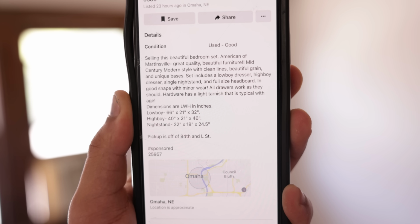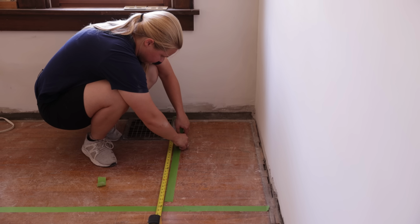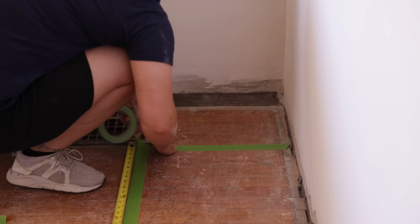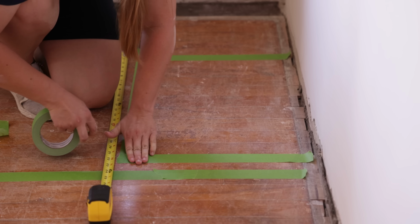Bed. All right, last thing is the nightstand. So let's get the measurements back out for that. All right, the nightstand is 22 inches wide, 18 inches deep, all right, 24 and a half inches tall. Okay, and there's the nightstand.